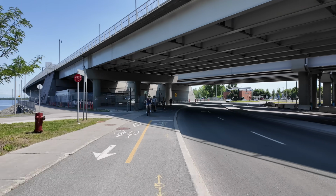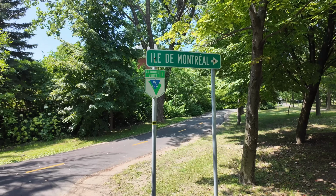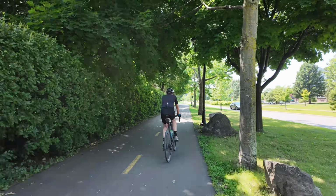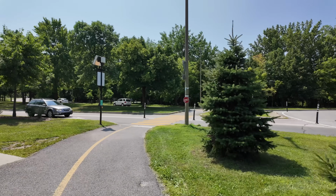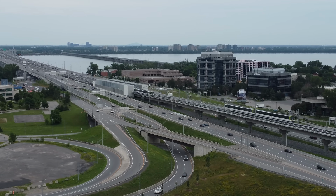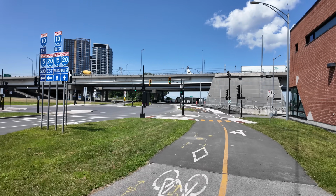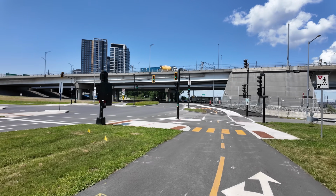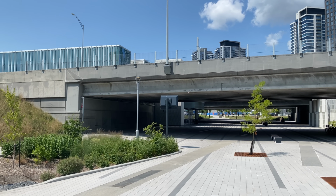On the other hand, the cycling connections are quite good, both to other parts of Nuns Island and to mainland Montreal. Nuns Island is covered by multi-use pathways that make it very easy to bike, even through the roundabouts. And while the highway isn't the nicest, it's substantially less disruptive and dangerous than des Carrés, because most of the traffic doesn't leave the highway, and there are multiple ways to cross with minimal interaction with cars.